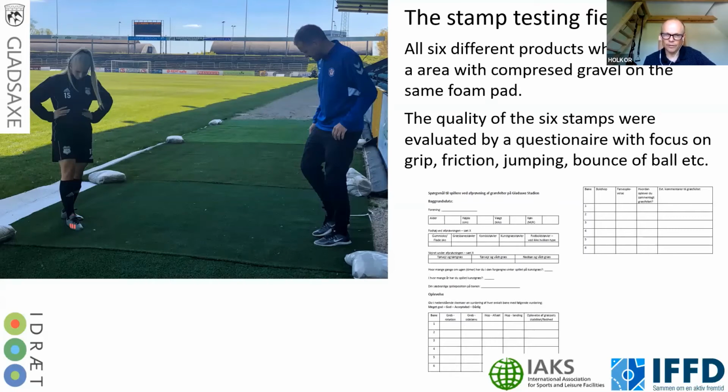And what we have experienced with the rubber infill 3D grass is that sneakers and this type of grass is a bad combination, because they destroy the turf. The plastic breaks.